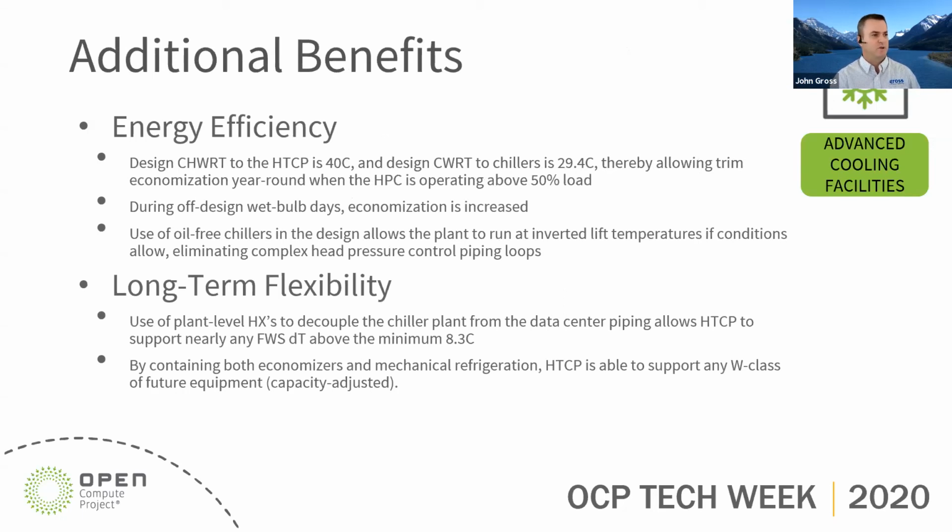Obviously, energy efficiency is a big benefit here with the economizer running all the time. The chiller is running at a much higher efficiency. We went from chillers that are running at about 0.55 kW per ton of cooling to chillers that are running at about 0.125 kW per ton of cooling. We also chose to use oil-free chillers in this design, which allows the chillers to run in conditions where the condenser water is actually colder than the chilled water. So that gives us some flexibility during failure scenarios and whatnot.